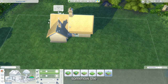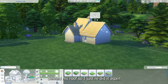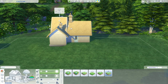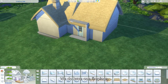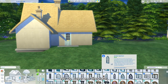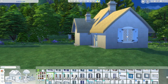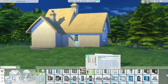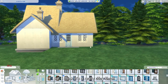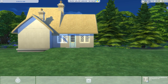Somehow, adjusting the terrain height and the foundation deleted my roof, so I just redid it again, fairly easy. But I added those two chimneys to the top. We do have one fireplace, but both of those were in the build, so I definitely wanted to add it. But I think it's a really cozy, small, one bedroom, one bathroom cottage.